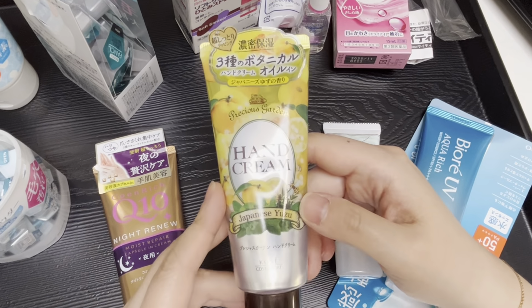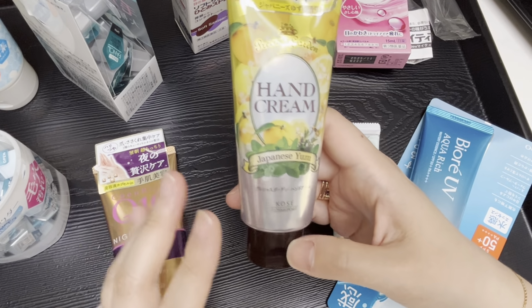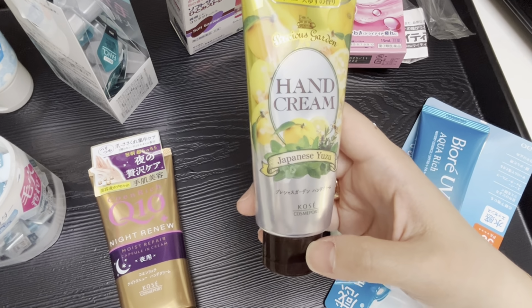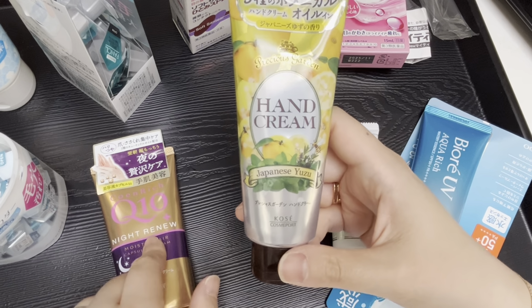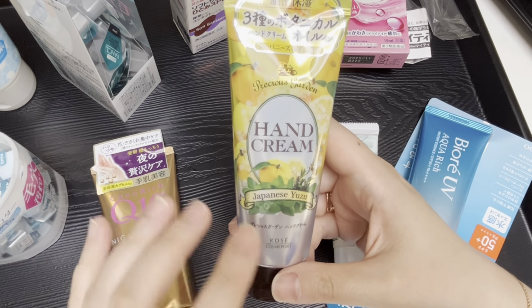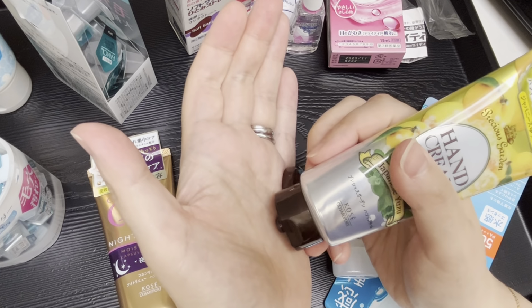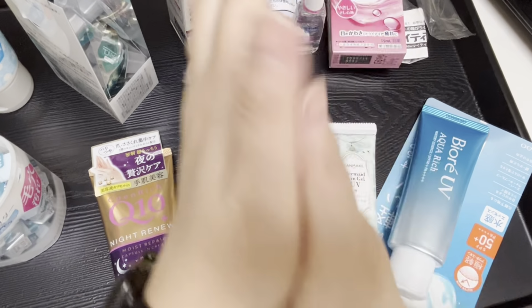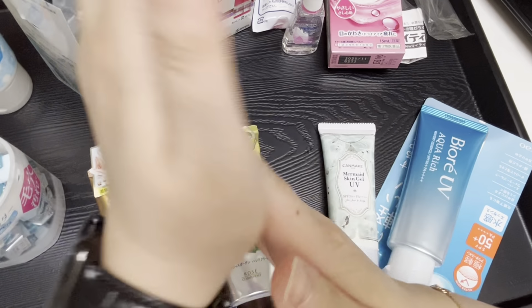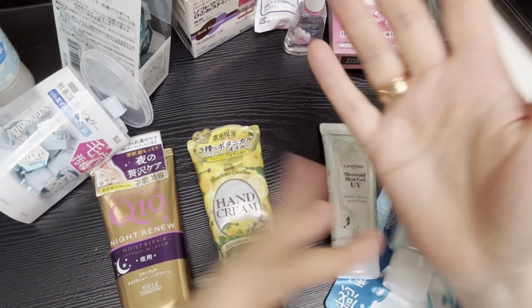Another hand cream I couldn't resist is not because of the brand or whatnot. I mean, Cozy is a very well-known Japanese brand that has soaps and cleansers, but I love my yuzu scents. So once I saw, right nearby, the Japanese yuzu scented hand cream, I couldn't resist. And I figured it can't be too bad because it is made in Japan. It does have a very nice scent to it because they always have testers for you to try out. It's not something very amazing, but you can't go wrong with hand cream, and I like the scent, so why not? So I decided to get that as well.